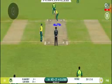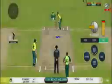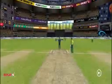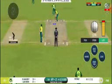Oh, didn't have a clue about that one. He should look to get his eye in before trying something extravagant. In the air, this is six. It's a magnificent strike.